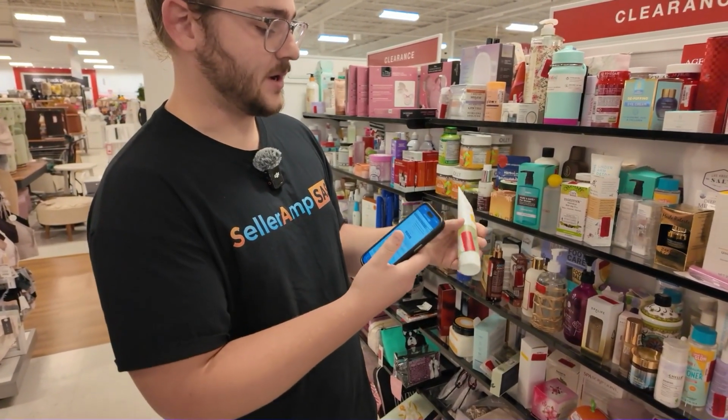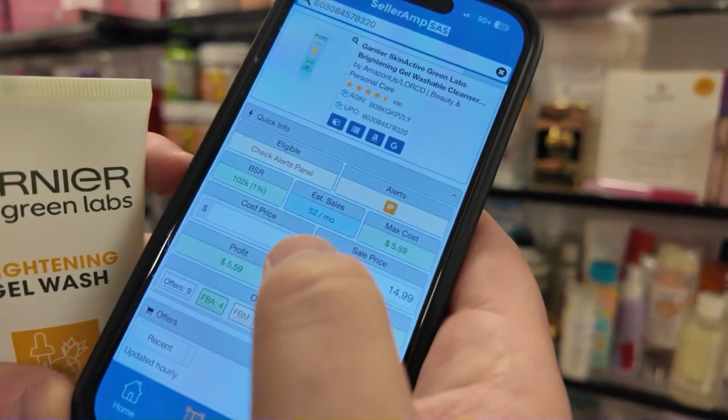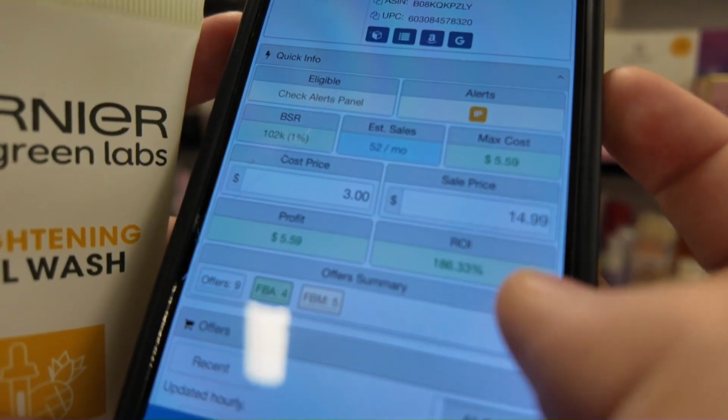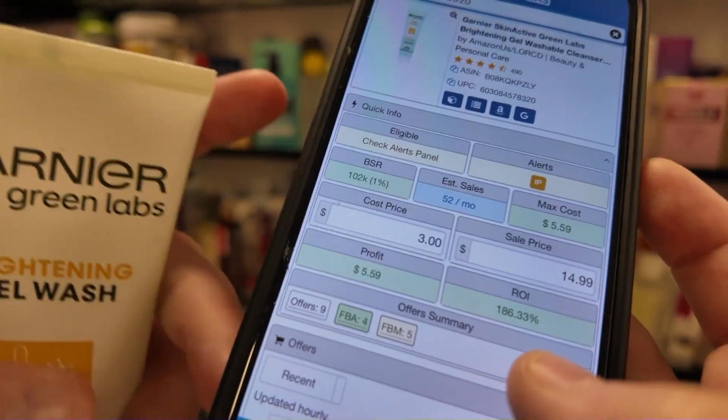It's on clearance for 3 bucks, and I scanned it with the SellerAmp app, and you can see it sells 52 times a month. I'm also going to be selling it for about $15. So after it's all said and done, I'll make almost $5 profit selling this item. Not too bad at all.